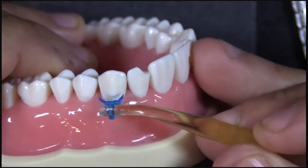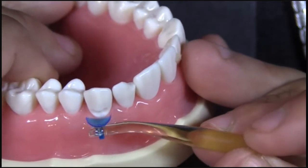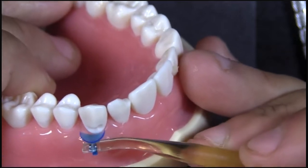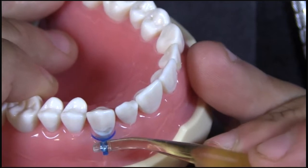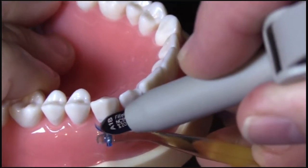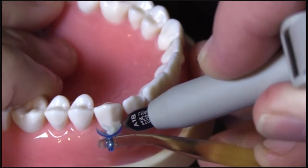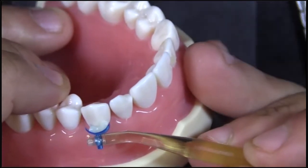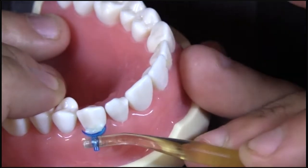We want that seal of the matrix up against the tooth. That's the most important thing to me, that I keep that seal of the band up against the tooth. So what I will do is put that matrix band right where I need it to be. And then I'll have my assistant inject some composite, and this is a little learning curve for them too, right into that spot. And I will make sure that I'm not moving off of that seal that I have.